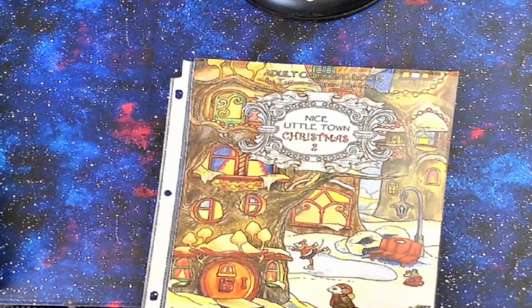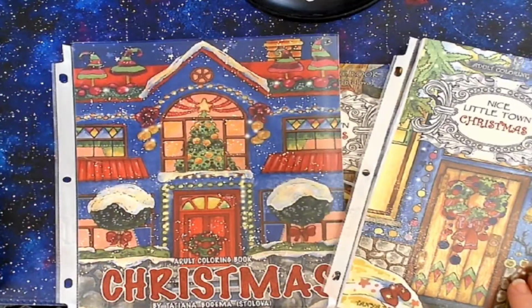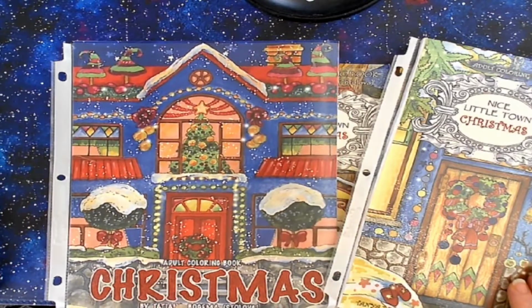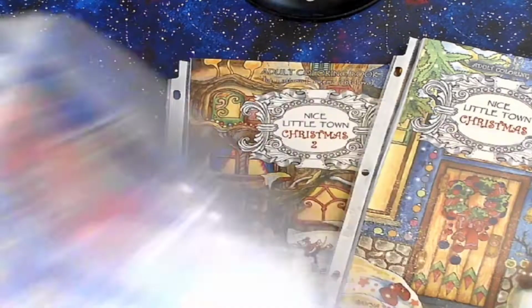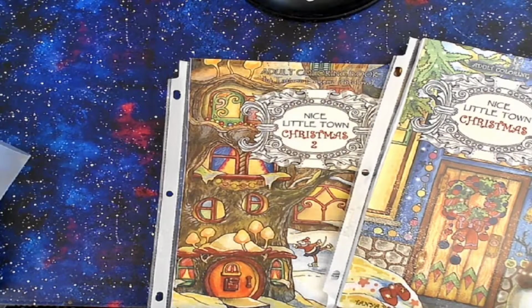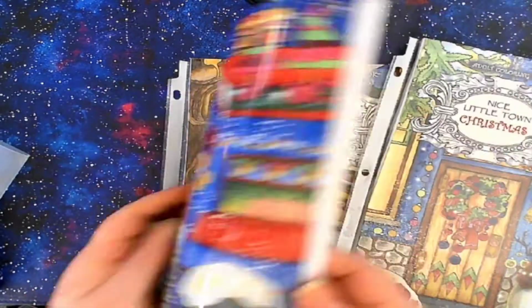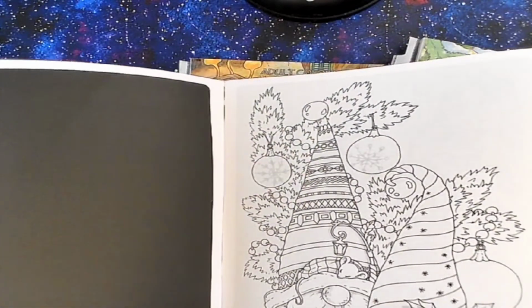Now we have Tatiana Bogoma, and I have several different Christmas ones from her. This one here is the adult coloring book Christmas by Tatiana Bogoma Stova. And I may be saying her name wrong, but that's the way I've always said it. And this one here I have taken apart. So we'll do a really quick little. This one has the black. Oh, that's so cute. I think I've colored that one. Pretty sure I colored that one at some point.